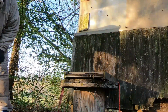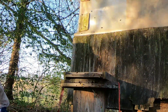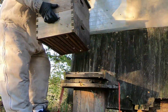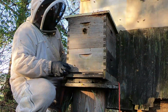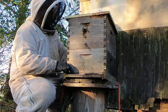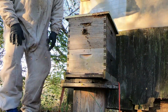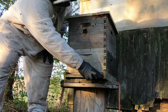Man, there's another freaking ant nest up here. Alright, I'm gonna try to put the whole kit on top. Oh man, that thing's heavy. That thing is heavy. Woo! Alright. Okay. So now they can expand down a little bit.